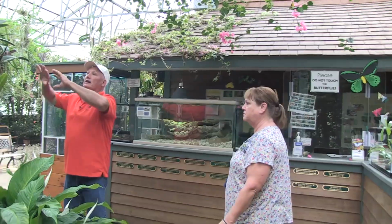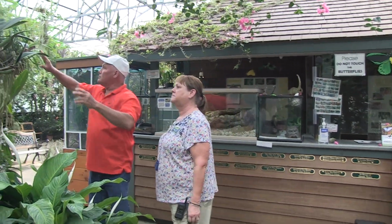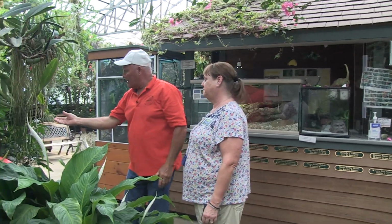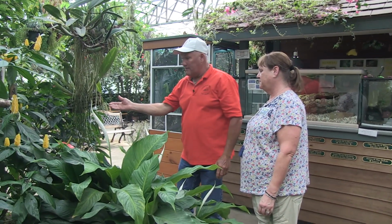You really have your hands full. Let's go to a really, really cool area. This is amazing. We've got an overabundance of air plants, I know, strategically placed over here, and they love it. This one here is really loving that.